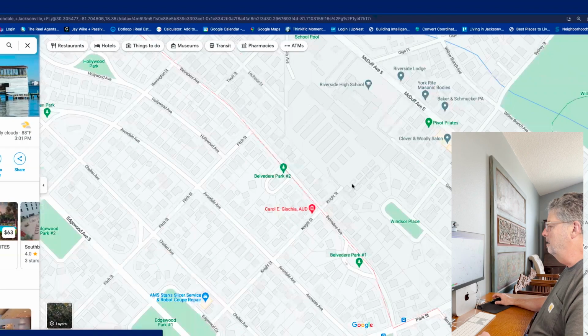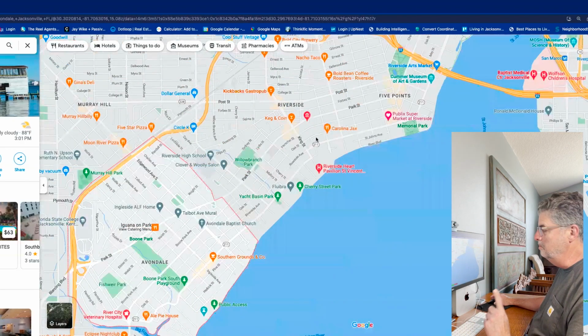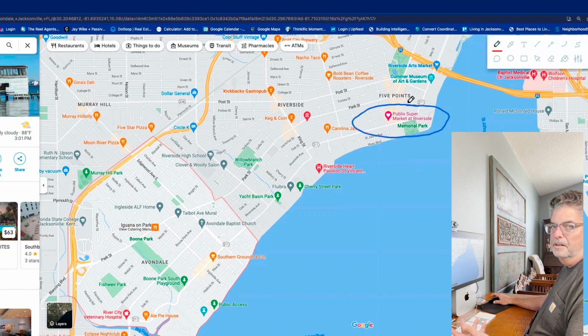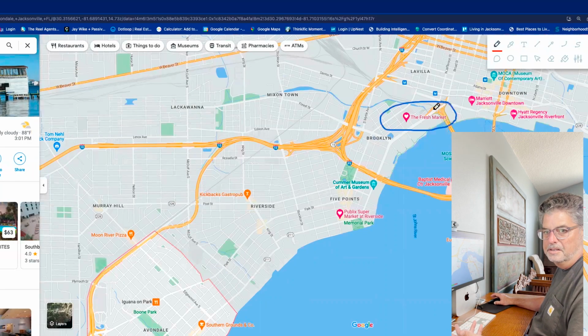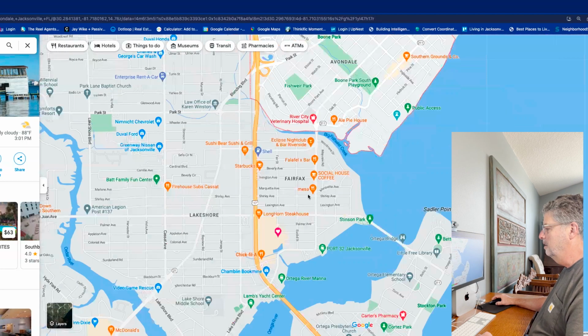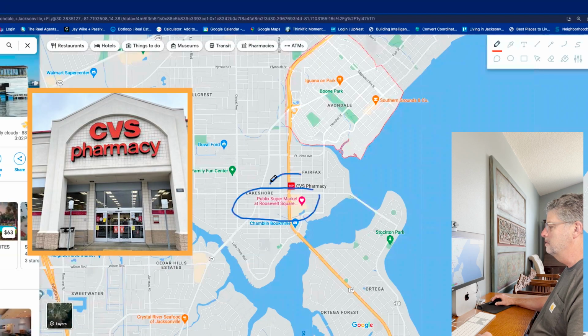So let's talk a little bit about places to eat and shopping and what have you around there as well. You have 2 Publix grocery stores that are nearby. One is right here, which is a supermarket. A little bit further north, you have a Fresh Market, which is a nice grocery store chain based out of North Carolina. I don't know if you've ever heard of it before, but they're very nice grocery stores. Then down here, you're gonna have another Publix. Right here. And there's a CVS pharmacy.